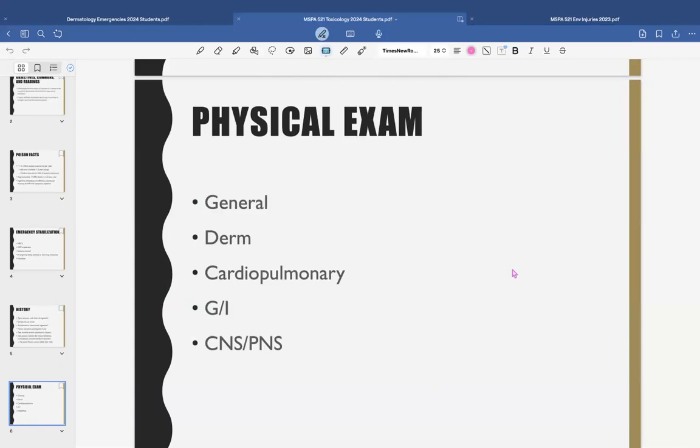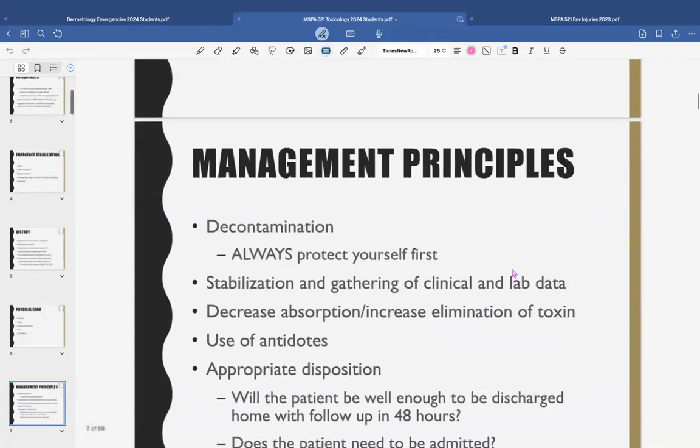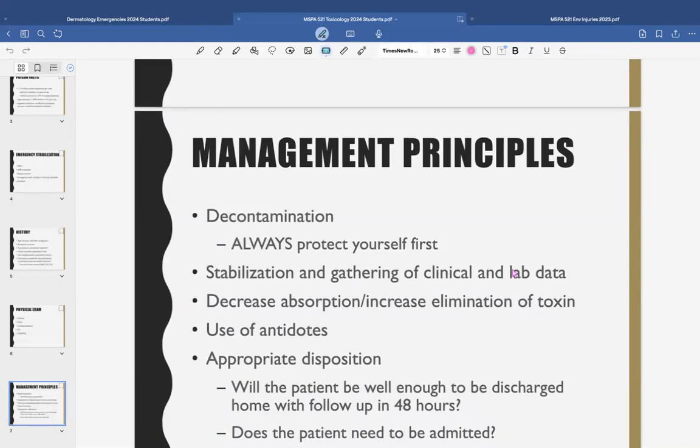So the first thing is always protect yourself first. Always protect yourself first. Make sure the patient is safe to be around, or that there isn't anything on him right now that is dangerous. Stabilize them and then gather the lab data.